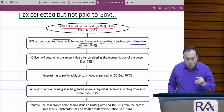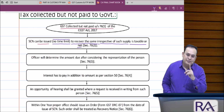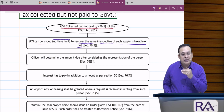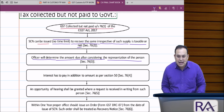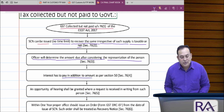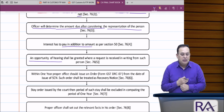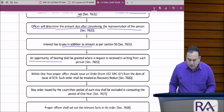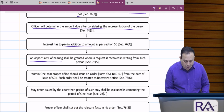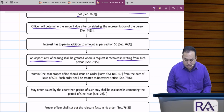But once a show cause notice is issued, there must be an order in original. There is a time limit of 1 year from the date of the show cause notice for passing the order in original. Further, the officer will determine the amount due after considering the representation of the person, if any. Interest has to be paid in addition to the amount under Section 50 of the CGST. An opportunity of being heard shall be granted where a request is received in writing from such person.